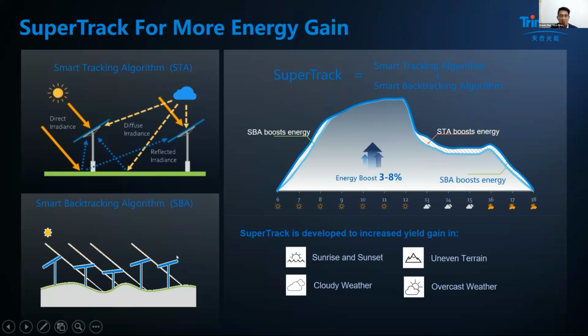And the second is that for tracking applications, more and more uneven installation ground conditions are used now. So in this case, you need to avoid shading in these ground conditions. We also need to combine it with the smart backtracking algorithm to avoid shading for each row. You can see the picture here, for each row, because the ground is not even, you will have a different tracking angle to avoid shading for each row. So here we have the STA, smart tracking algorithm, and also the smart backtracking algorithm, SBA, together.